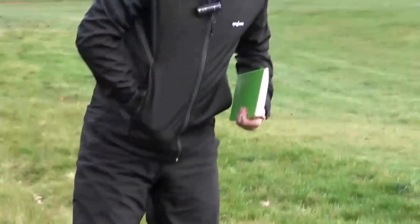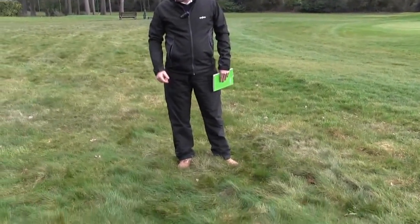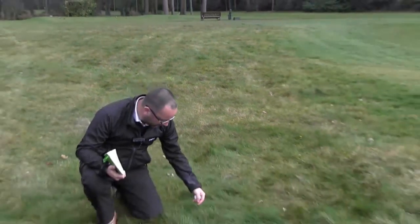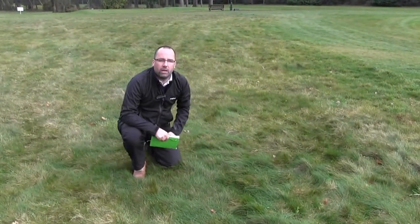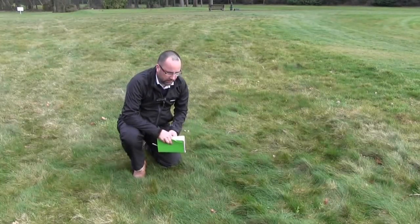And I think I've got a ball here in my pocket, and you can just see if you throw it in, the ball's really easy to see, but it's still relatively thin, and it's just absolutely perfect for having some great long rough that looks fantastic in the summer. It's just going to start growing now, and I think it will be a real good benefit to the golf course from an ecological point of view and from a playability point of view.